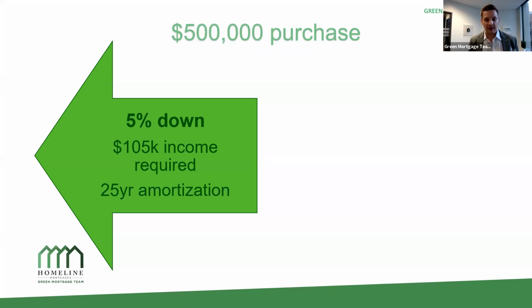In general, the math is for every $100,000 you're borrowing, you need about $20,000 in income. On the lower end of the range, especially on 25-year amortization money, you need a little bit more than $20,000 per $100,000 you're borrowing. And you're going to find that if you were borrowing $1 million, you wouldn't need $200,000 in income. You need probably a little bit less. And depending on whether it was a 25-year or 30-year amortization, you might need $175,000 or $180,000 income. But in general, about $20,000 in income equals $100,000 in a mortgage.